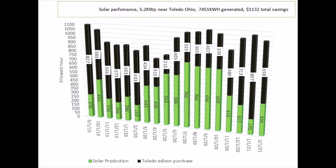This graphic is 18 months of solar production from my DIY solar panels project. The black bars on top are the consumption that was met with power from the power company, and the green bars are what the solar panels gave. I did work from home a lot in April 2020, and it was also a record sunny spring in Ohio, so the May 2020 utility bill was a record low 210 kWh.